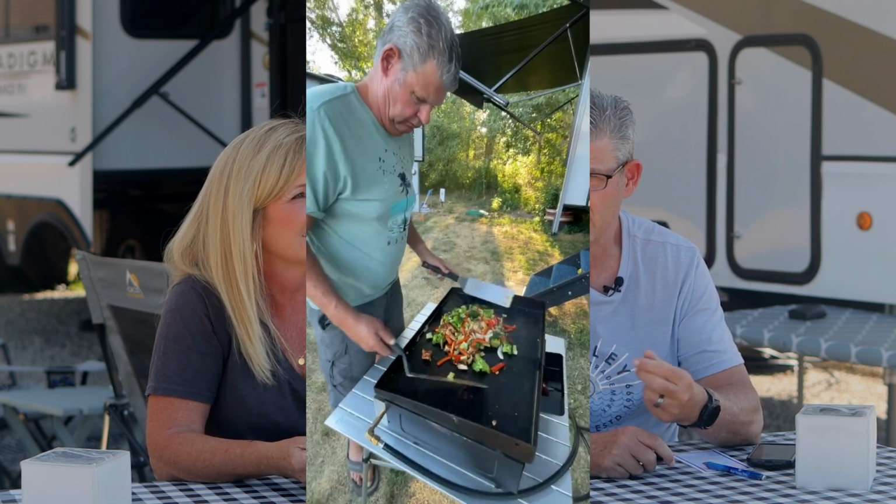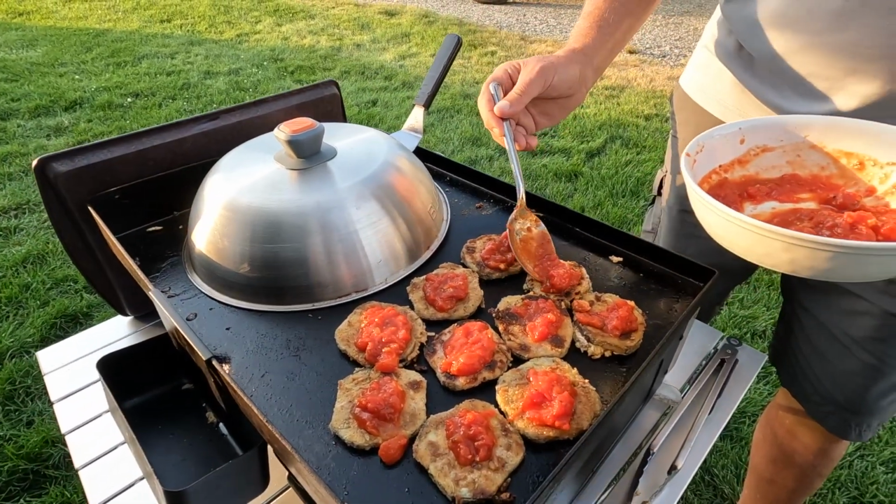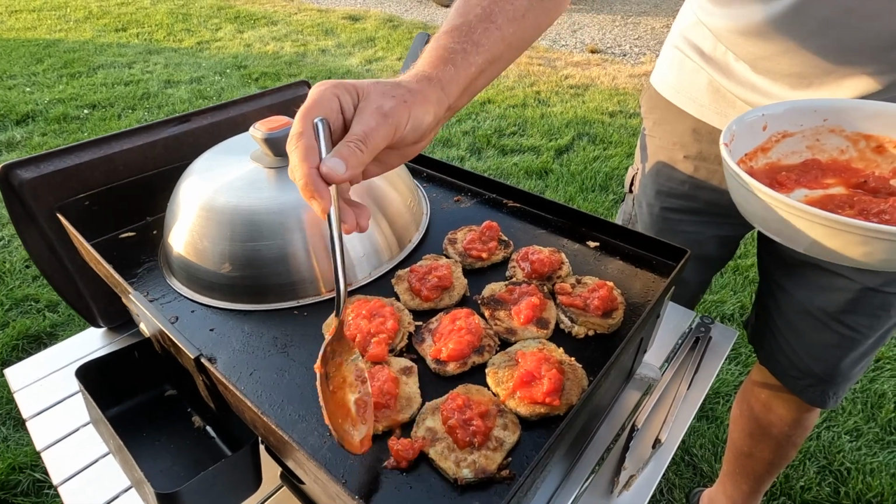What we found with the Blackstone is we're not big breakfast eaters. We don't go out and make a bunch of eggs and bacon and pancakes on the Blackstone in the morning. What we found ourselves doing mostly was making stir fry, fried rice, chicken parm, which is actually awesome on the grill, and eggplant parm, which is awesome on the griddle as well. But we just found ourselves making fewer and fewer things on it.